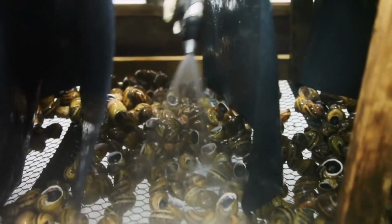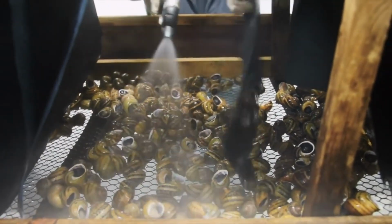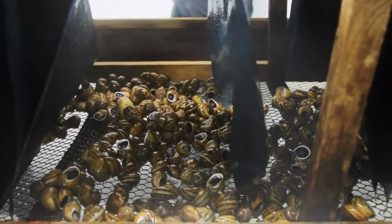As the snails grow, they enter the adult stage. Adult snails are larger and more robust than juvenile snails, and they are able to reproduce.